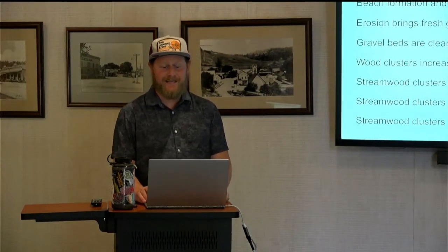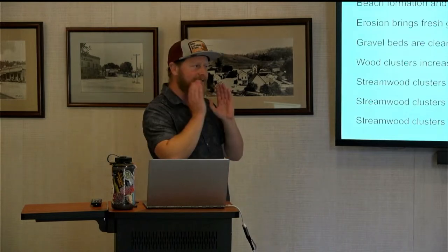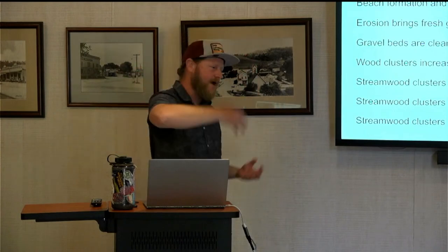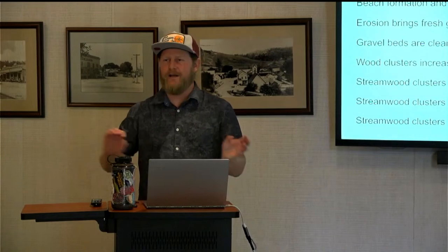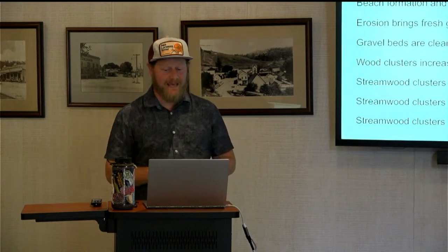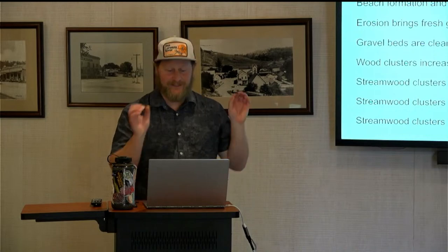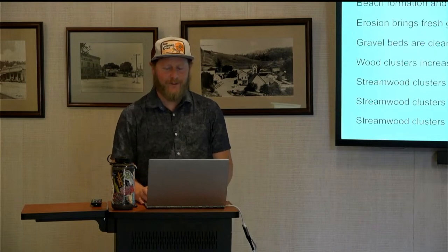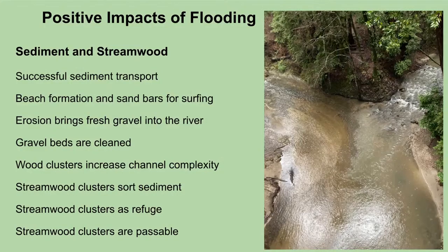The wood clusters can increase channel complexity, so we don't necessarily want just a super clean, picturesque stream. We really want to be chaotic. We want the rocks and boulders and thrashed wood and stuff kind of everywhere. Imagine if no one had been here for a million years, our river would look insane and we wouldn't think it's a pretty river at all. And that's kind of the point, nature is trying to do that. And to whatever extent we can, we're trying to allow it and even support the river to get kind of complex and chaotic. Streamwood clusters sort the sediment, as you saw in that beautiful diagram.